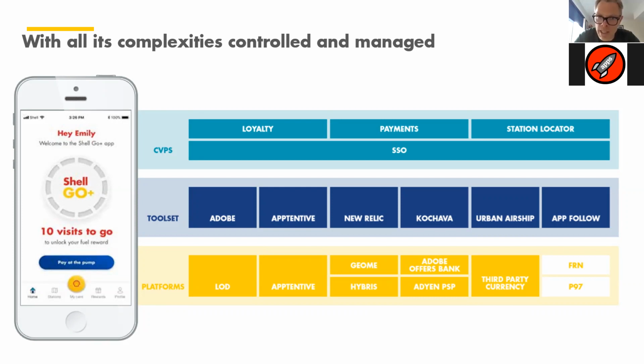We have various tool sets that enable us to track and operate and engage. Tools we use here: Adobe Analytics, Attentive for customer feedback and ratings, New Relic for application monitoring and performance, Kochava for media tracking. We use Airship, which drives our engagement with push and in-app messaging, and AppFollow for customer reviews. And then underpinning that are all our different platforms, and that's just a small selection of them.